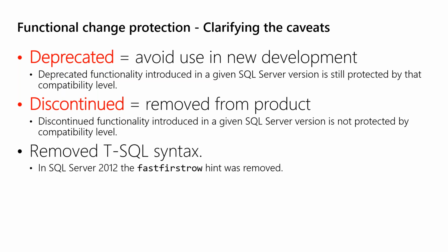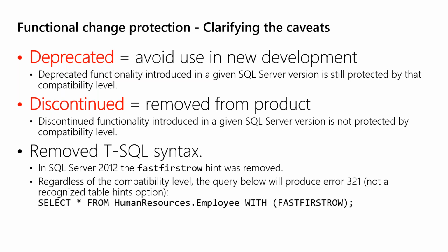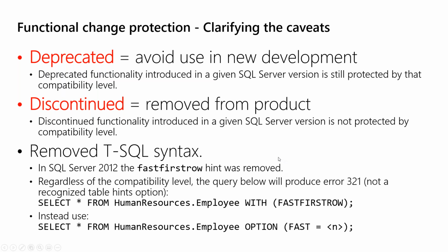Okay. And just an example of removed T-SQL syntax. The last time we actually removed T-SQL syntax was back in 2012. The hint FAST FIRST ROW was actually removed from the product. So that can't be protected by DB compat. However, the tools that will find this will also provide you with an option to go and change your code, where the query that you were using with the FAST FIRST ROW hint, you can now have the hint FAST equals an integer, where you specify the number of rows to produce more rapidly in the result set.